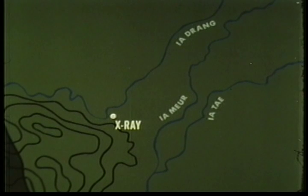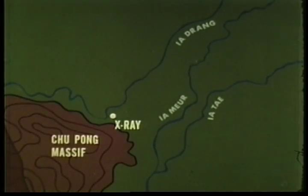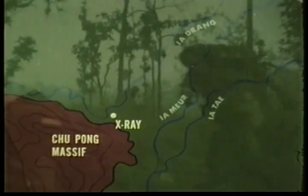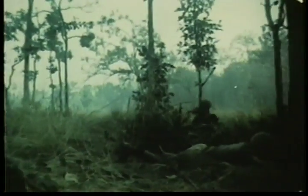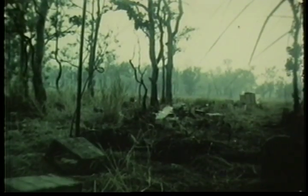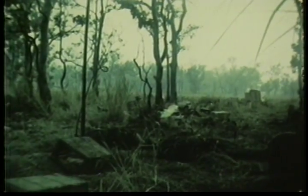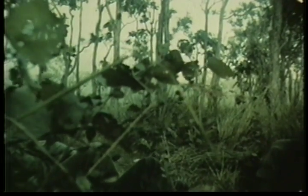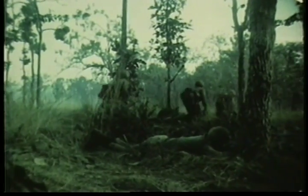LZ X-Ray was a clearing deep in the valley of the Ya Drang and located at the foot of the mountains of the Chupong Massif, in the very heart of enemy country. The NVA, reinforced by units of the newly infiltrated 66th Regiment, made an all-out effort to destroy the Air Cav Battalion. Their idea, evidently, was to make X-Ray the scene of a miniature Dien Bien Phu.